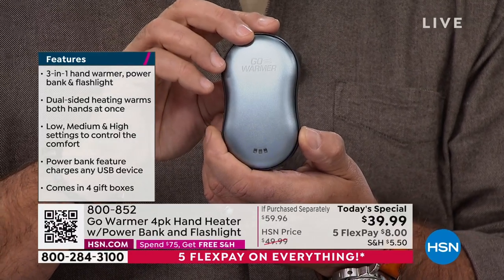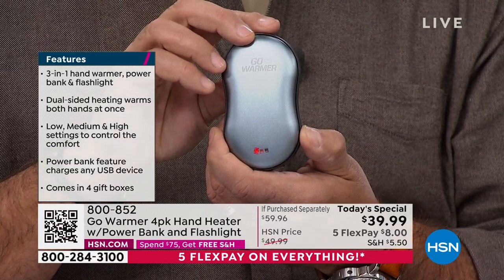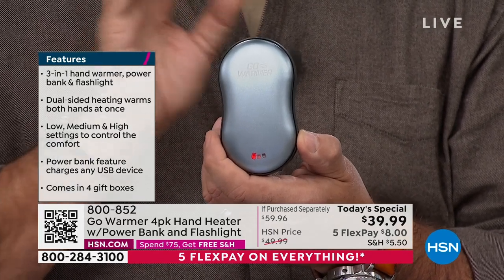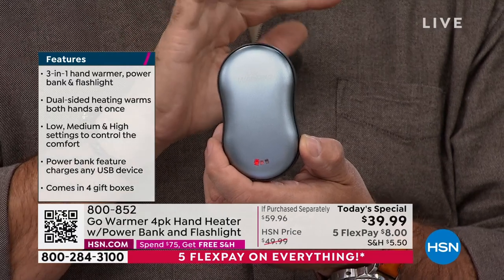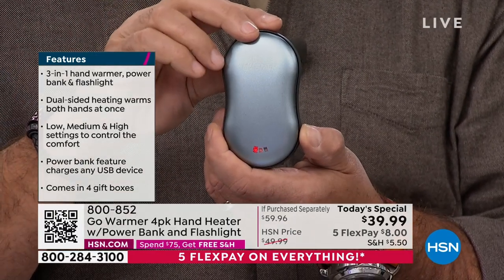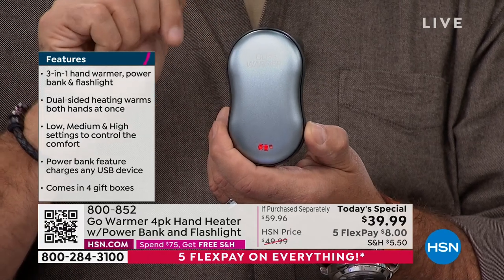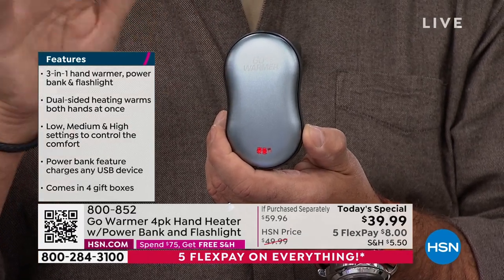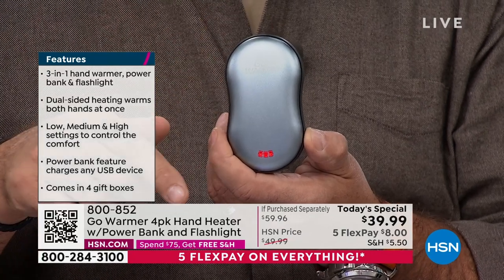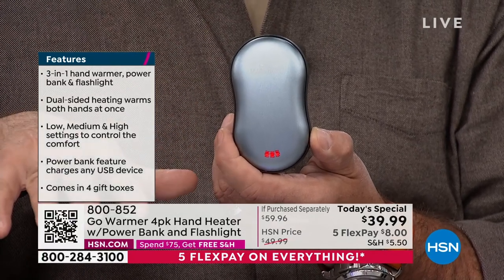If I tap it twice, boom, boom, like that, it goes off. If I hold it for 2 seconds, now it goes into heating mode. Now notice there's only one red light right there. That's low power. That's somewhere between like 85 and like 90 degrees. It's in that vicinity, right? Press it again, it's going to go into the medium mode, and that's in the low 90s to higher 90s. Then you press this button again and it goes into the hundreds. And this will go up to 120 degrees, okay?